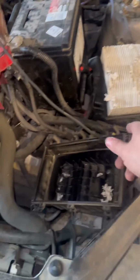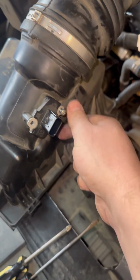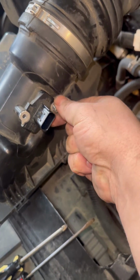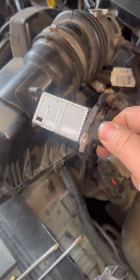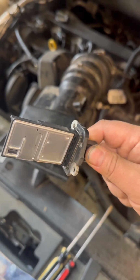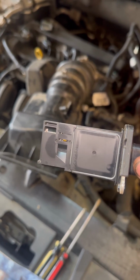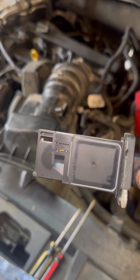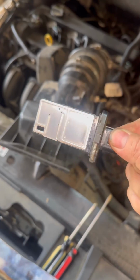I'm thinking we put a new air filter, mass airflow sensor reveal. A cleaning might bring it back to life. You can see it looks pretty dang clean. There's our little guys in there. Say hello. Yeah, it looks pretty clean. Might be reading low, or it might need a cleaning.